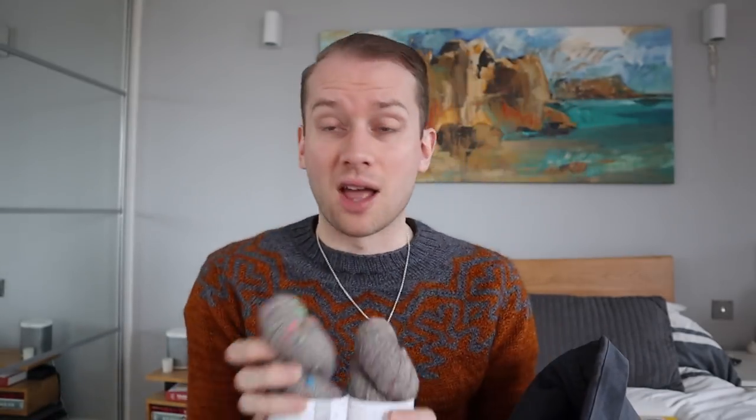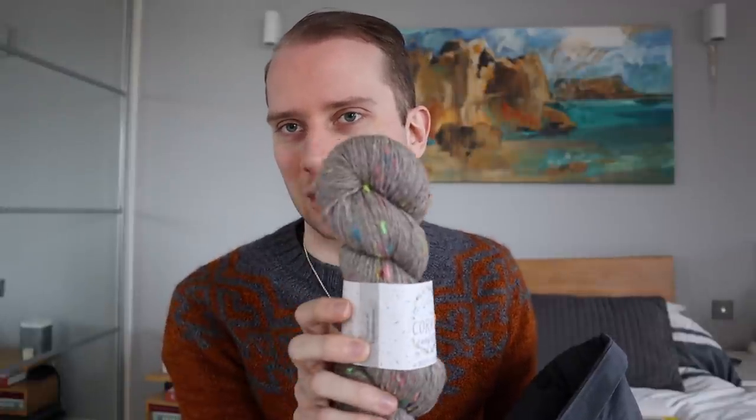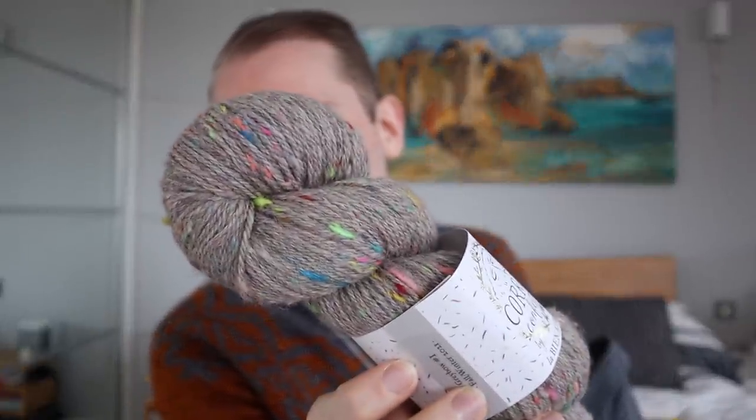And I got five skeins, which is a sweater quantity. I think one or two people in the world who are in my Instagram DMs know what I'm going to make with this, and I want it to be a surprise until I've got a little bit of it done to reveal, because this being released and the pattern I wanted to make being released were at the same time, so I feel like it was meant to be. And I'm very excited about it.